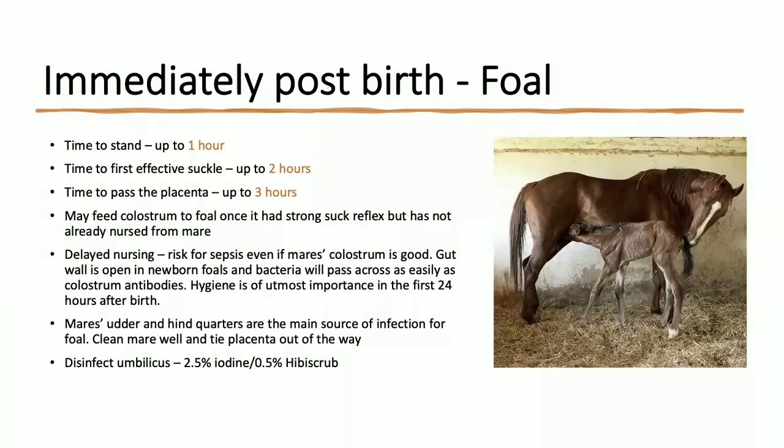If it hasn't had a drink within the first couple of hours, then we need to think why that hasn't happened. We'll go through that in the next slide. And then obviously if the placenta hasn't been passed after 3 hours, then you might need to intervene with that and consider whether she needs help to pass that placenta.